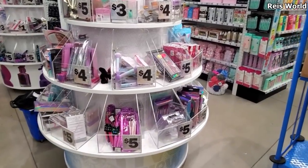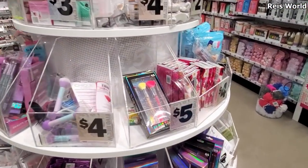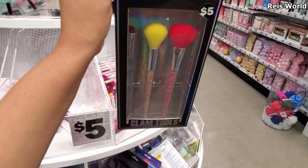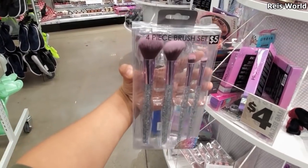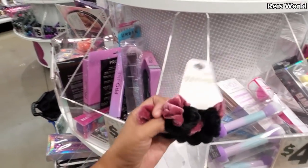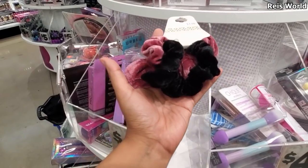Okay, you guys, I am back in Five Below. Now keep in mind, the music is very, very loud in here, but look how cute for only five, right? For a four piece, I love the confetti. I love that. And look how cute. Scrunchies are gonna be three and you only get two.